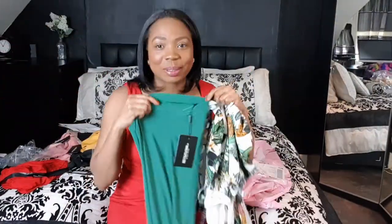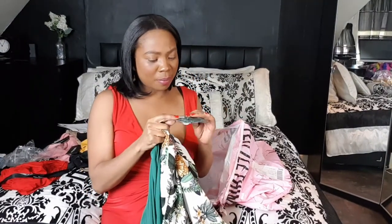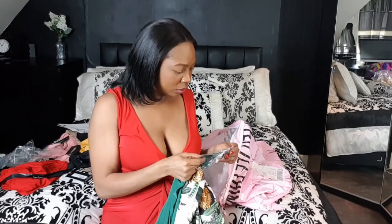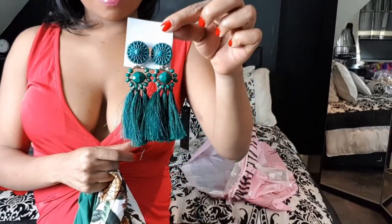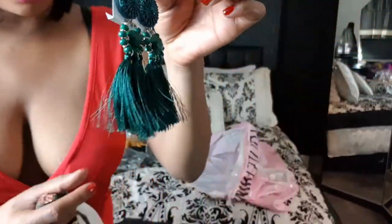Oh, and guys, just to be extra as well, look at me, to end it, the last item is a pair of earrings that I got to match it as well. I was trying to get a whole outfit. Do you ever go on a website and try and get a whole outfit? Top, trousers, earrings, shoes, ideally too. But yeah, so I got these earrings. These earrings were £8. They're gorgeous. I love the tassel detail they've got here.